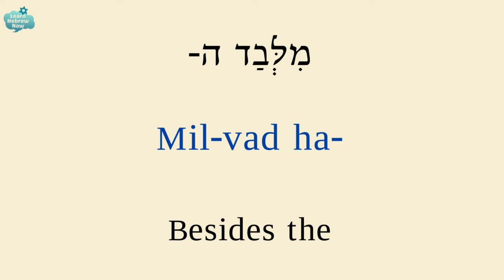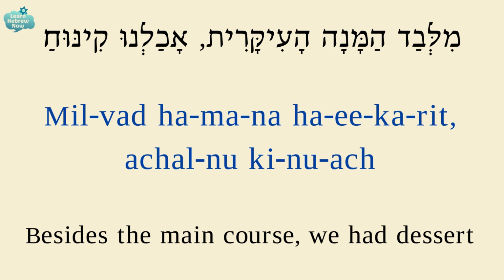Our next connection will be מלבד ה, which means "besides the." For example, to say, "besides the main course, we had dessert," say, מלבד המנה העיקרית, אכלנו קינוח. מלבד, besides, המנה, the dish, העיקרית, the main, אכלנו, we ate, קינוח, dessert.